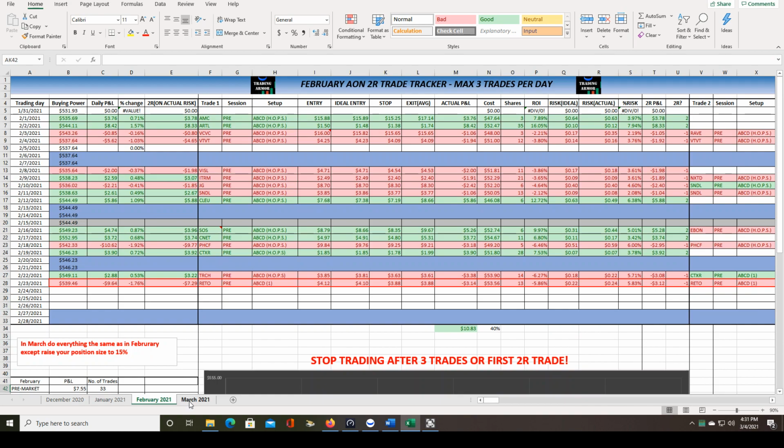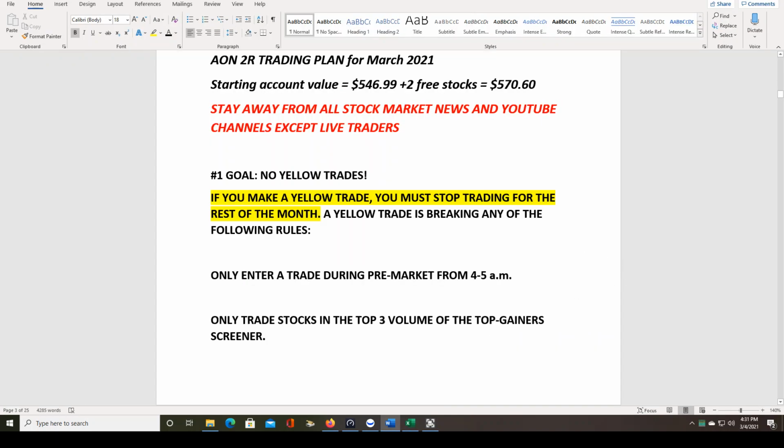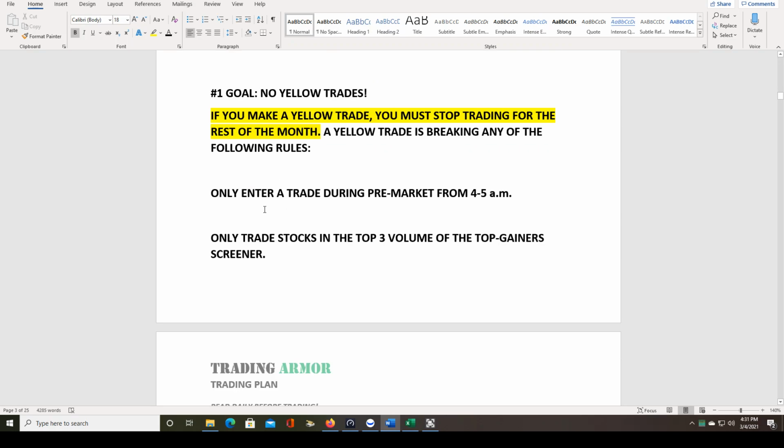And I got tired of that. So I made it a rule that I can't take any yellow trades. And if I do, then I have to stop trading for the rest of the month. So a yellow trade is breaking any of the following rules. Only trade during the pre-market from 4 to 5 a.m.